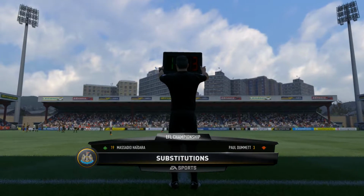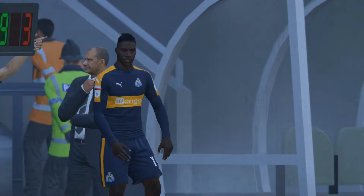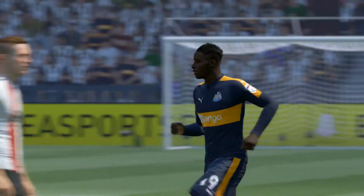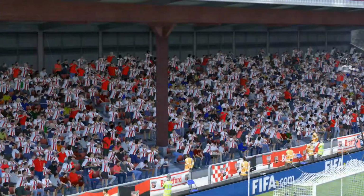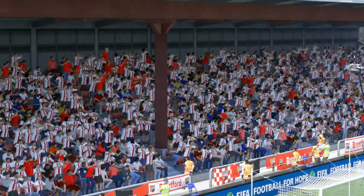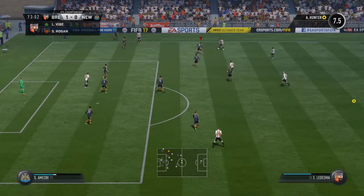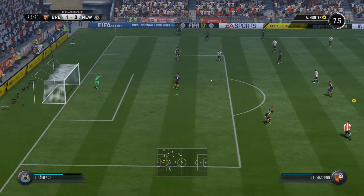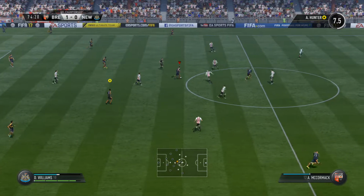It's time for a change, and here it comes. Substitution for Newcastle United. Coming off the pitch, number 3, Paul Dummett. Coming onto the pitch, number 19, Massadio Haïdara. Tried to tackle here, and he's done that. Jesus Gámez. Williams.